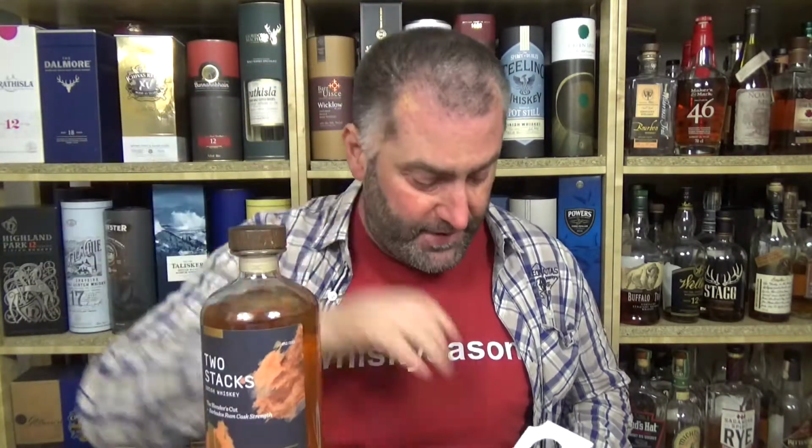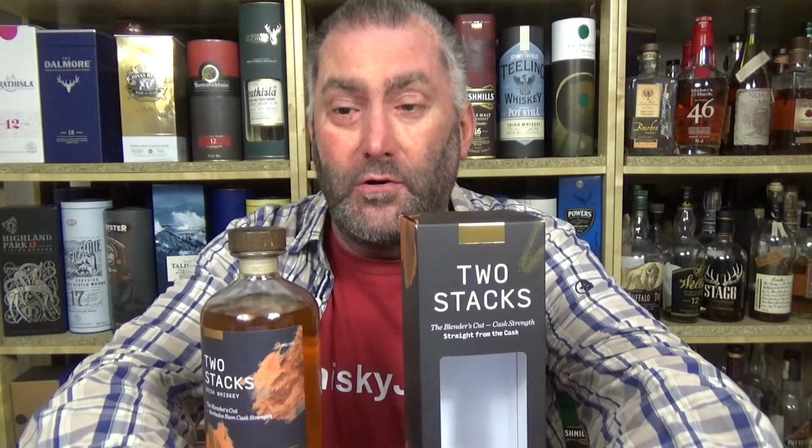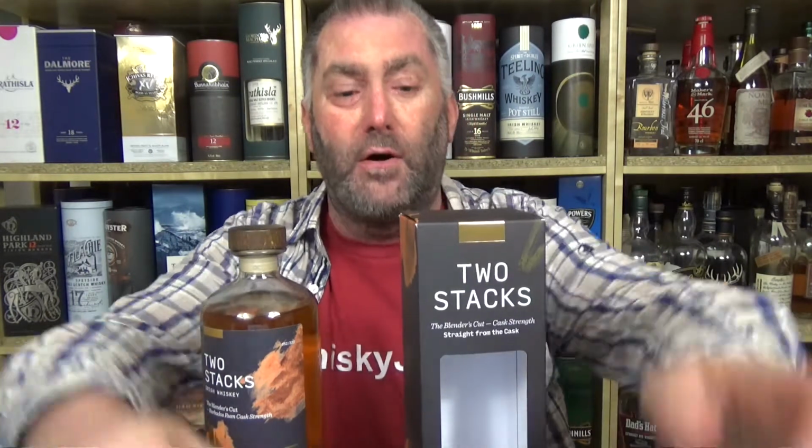All right, so what do I have here? Two Stacks. Basically, I have here a bottler, a blender. They do not have their own distillery, nor do they plan to have their own distillery, which is just okay by me. You don't have to have your own distillery. You can become an independent bottler. So this is basically the guys from Irish Craft Beers Limited, and they decided to get in the whiskey business as well, which is okay.